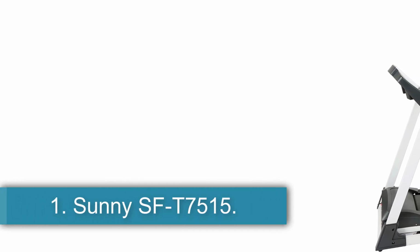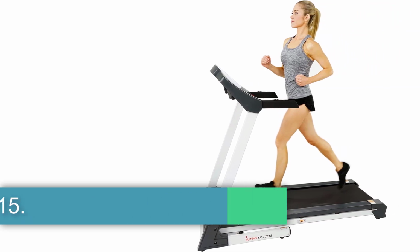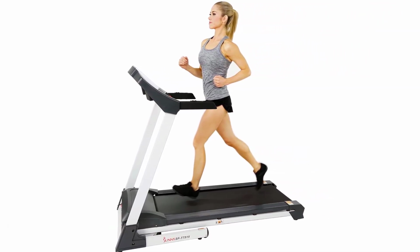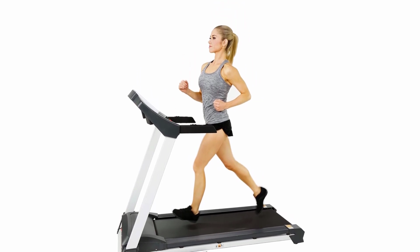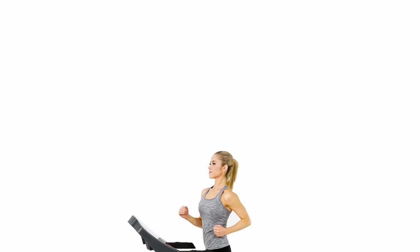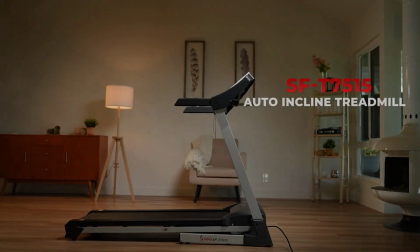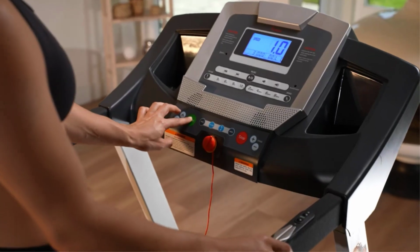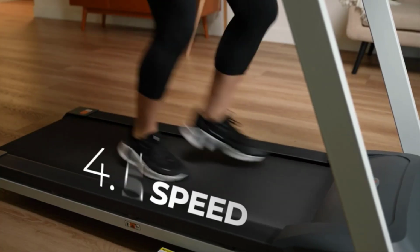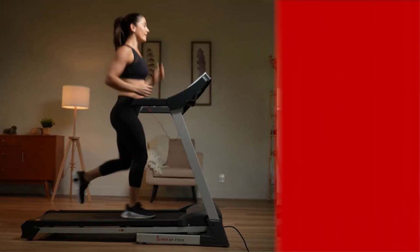Number 1. Sunny SFT 7515. The Sunny Health and Fitness SFT 7515 Smart Treadmill is a great foldable treadmill for older adults who enjoy a good low-impact workout. This particular design has a large LCD monitor that tracks important health metrics such as time, speed, distance, calories, incline, and heart rate. Some of the other standout features of this treadmill are its convenient transportation wheels and foldable design, which make it easy to store in the closet or other space.